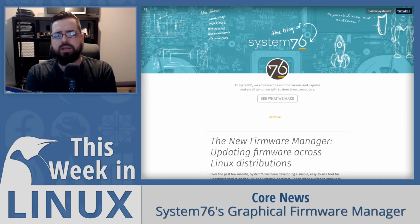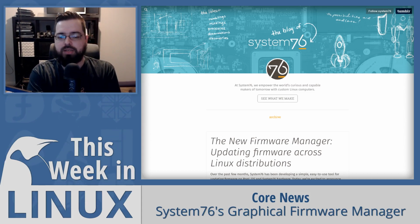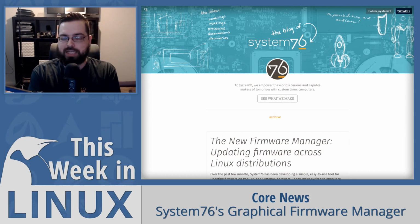They also say that their new firmware management tool supports updating from both LVFS, the Linux Vendor Firmware Service, as well as the System76-firmware system that they created for their own hardware. And they also made it compatible with Wayland, which is really nice.